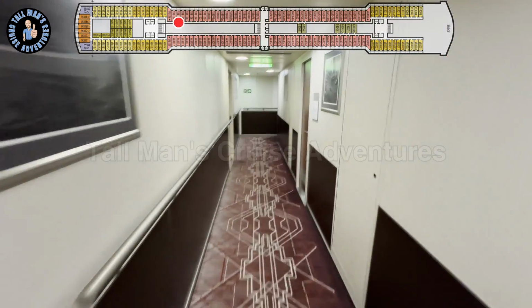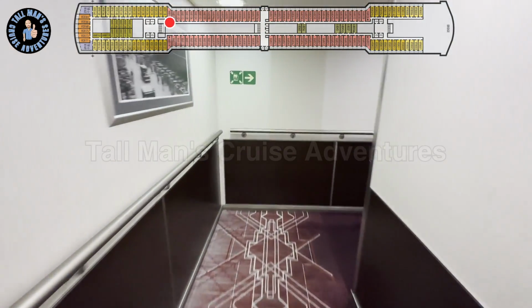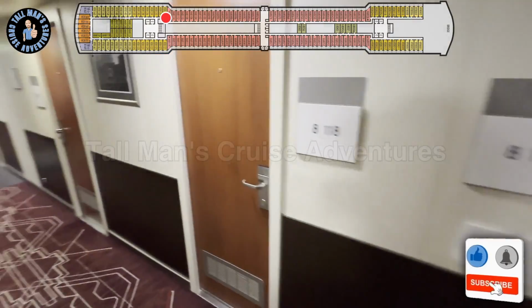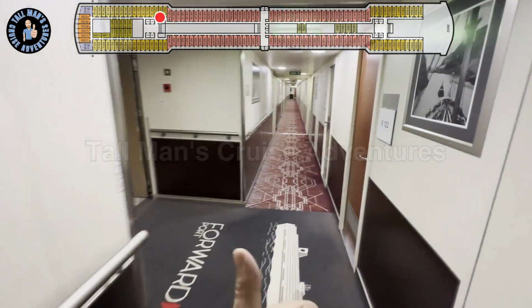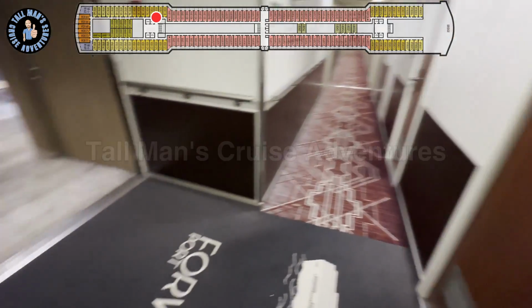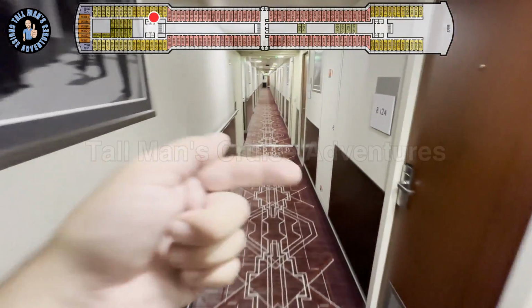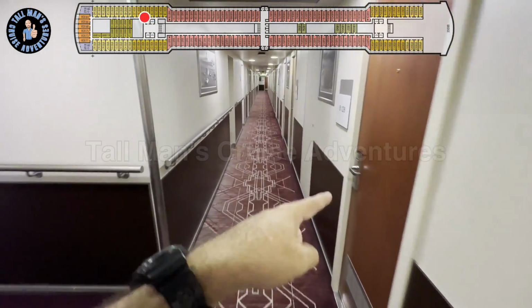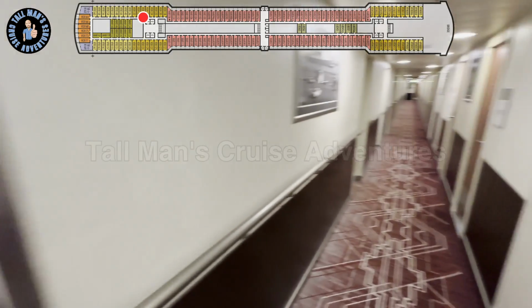110, 112, 114, crew door. 116 and 118, crew door. 120, the steward station, and 122 opens right to the aft elevators and stairs. 124, 126, 128 opens right to the secondary entrance to the aft elevators and stairs.